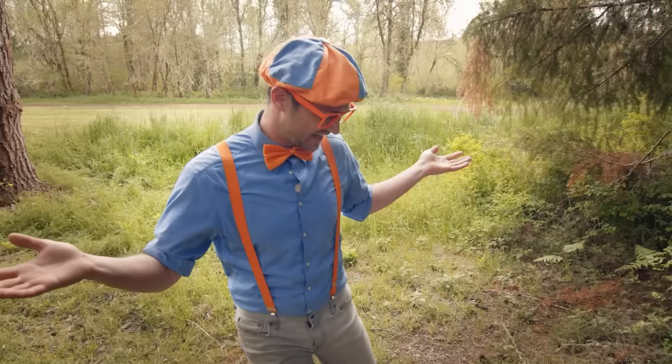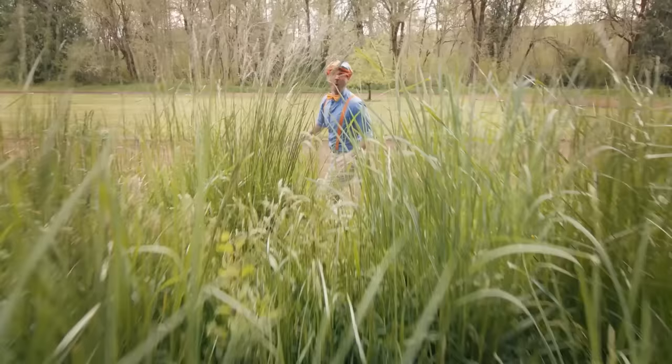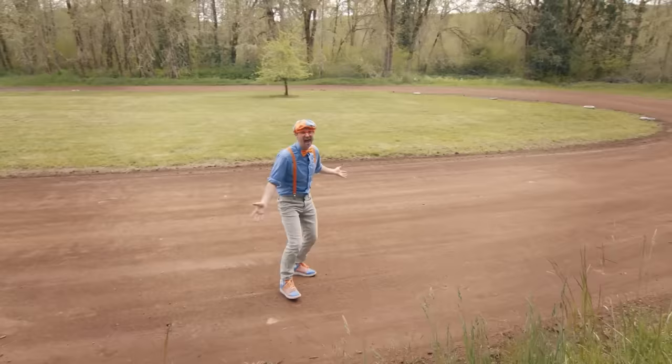Whoa! Hey! It's me, Blippi, and I'm just out exploring today! Wow! What beautiful land this is! Hey, come on! Whoa! Look at all this tall grass! I wonder what's on the other side! Whoa! Check it out! Yeah!